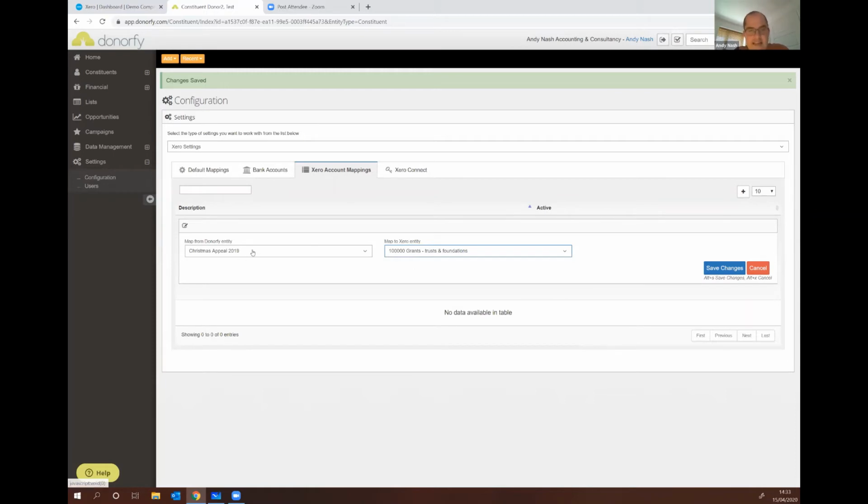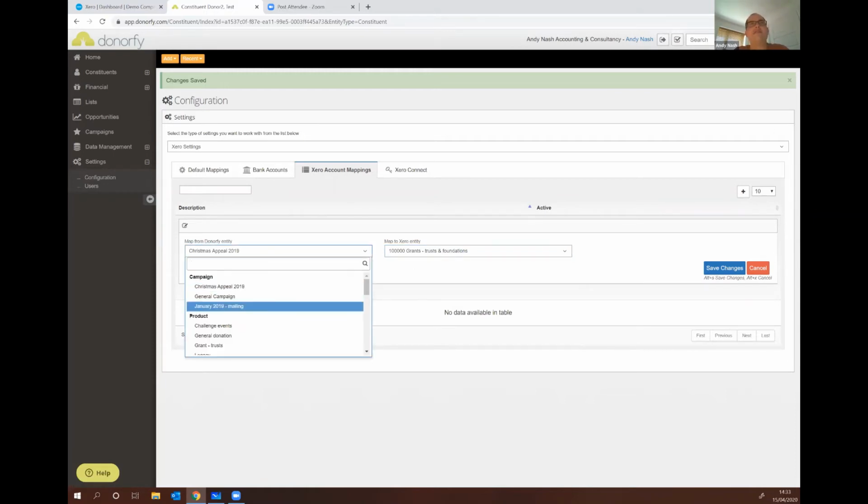And this is entirely flexible. So going back to Nicola's question about, can I map multiple Donorfy product codes into a single Xero account code? You can. So for example, in Donorfy, you might have multiple products for regular giving. You might have regular giving from individuals, from companies, you might slice it other ways. You might have different types of regular giving based on what people give to and what they've signed up to give to. But in Xero, you might just have one regular giving code.